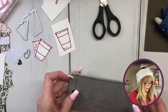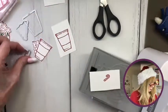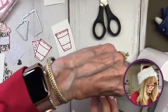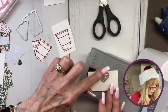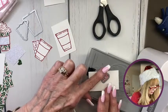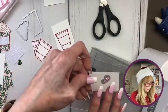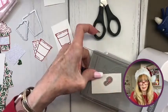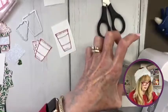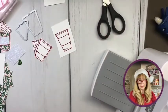And then let's go ahead while we're at it, and we'll cut our little candy cane, and then we'll be done with the die cutting machine for right now. I can't stand that little die. Isn't that just so cute for that little candy cane? That is just absolutely too cute. And we're going to even color the candy cane. Can you imagine? Okay, we'll run that through. Alrighty.